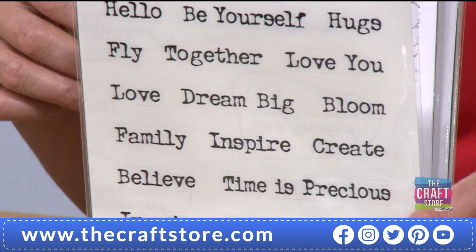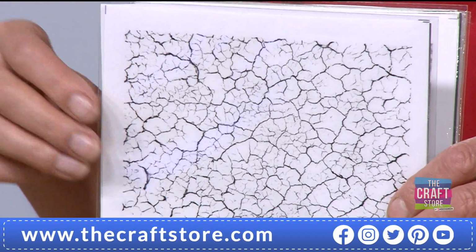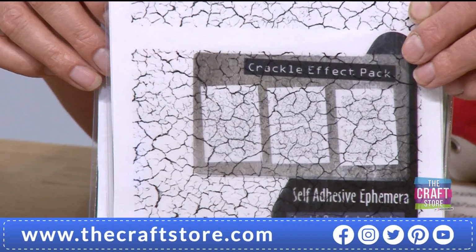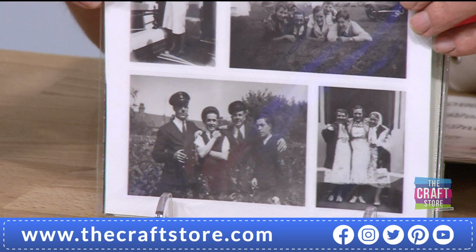I really like these. You get a lot for your money, don't you? You do, and you can use them in so many different ways. They're all pre-cut as well, so you don't have to cut them out. You literally just peel them off. Oh, that's cool. I was thinking you had to cut them all out. No. Oh, that's really cool. You know me. What was I thinking? Easy.